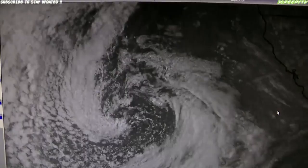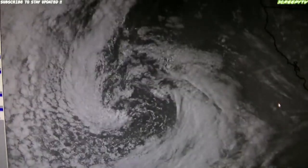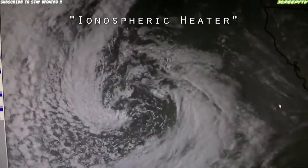This is not natural. This is man-made high pressure in the jet stream caused by the ionospheric heater, formerly known as HARP.